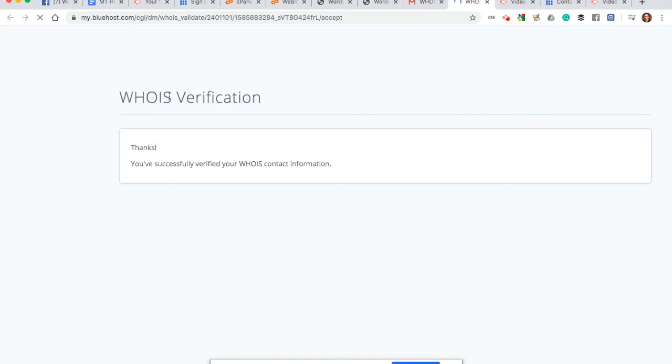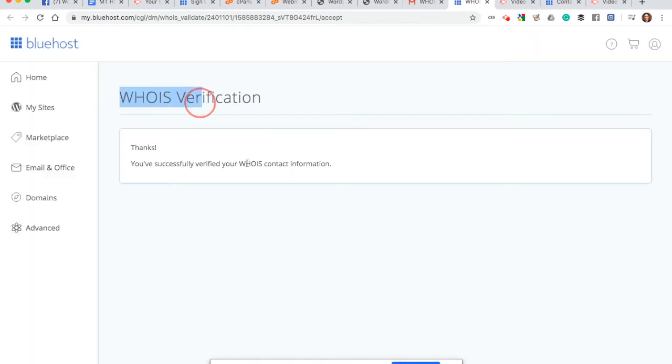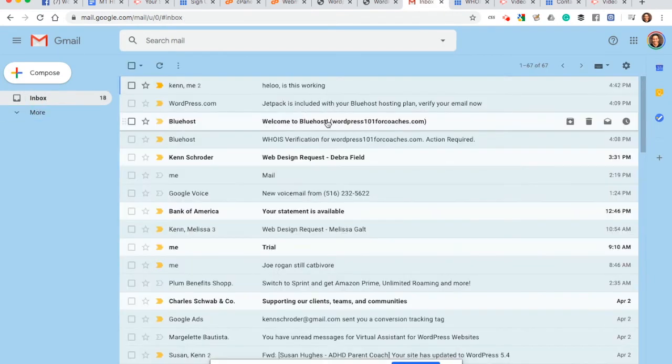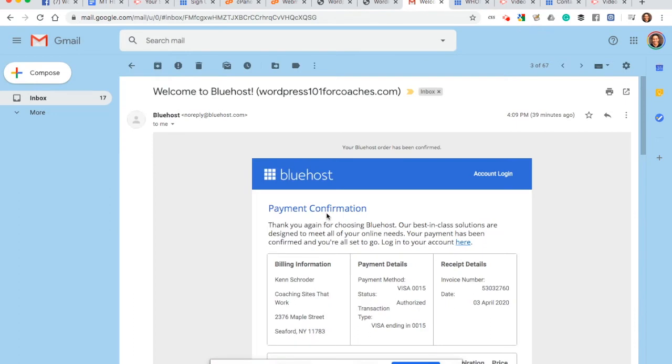Okay, so they've successfully verified. There's a database out there called Whois, and that keeps track of all domain names, so they know who is the owner of stuff. So it looks like I had to do that. Let me check out that other Bluehost email that I got. Inbox, welcome to Bluehost, WordPress 101. And this is my payment confirmation. Okay, that's done. So let me go back to my Bluehost account.